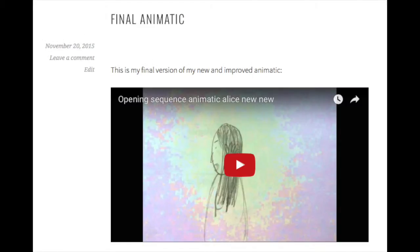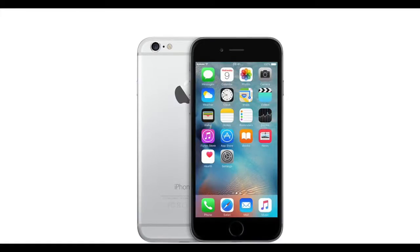The other software I used was iMovie. Although, as this is less intricate than Final Cut, I only used it for my animatic. I took the photos for my animatic on an iPhone 6s. These were very simple and consequently made my animatic very easy to make, allowing me good time to move on to the next step.